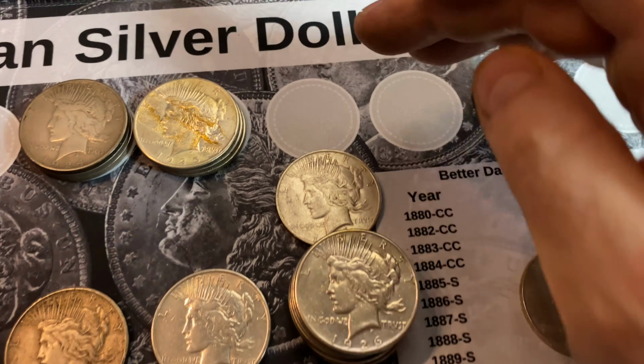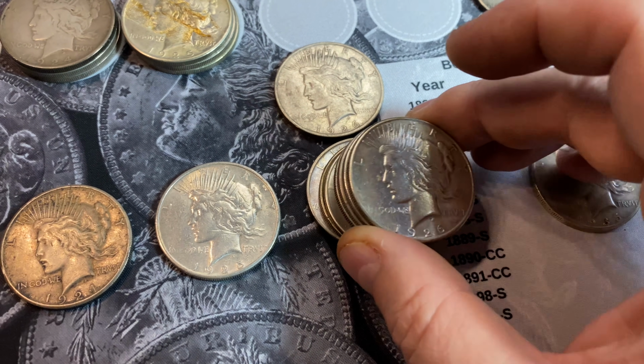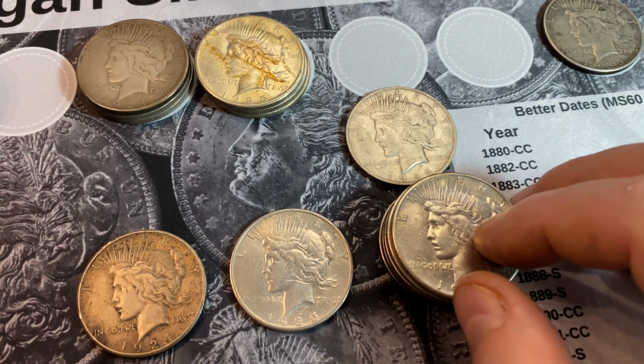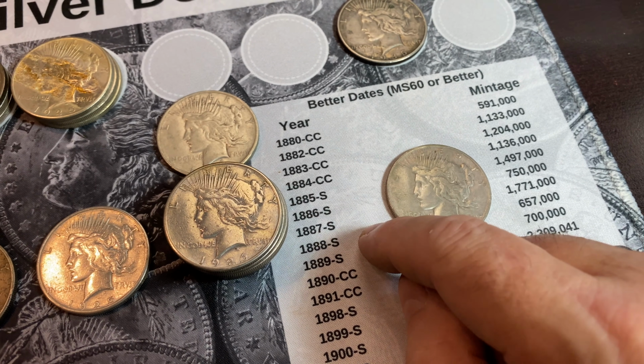For 1926, no Phillies. That's the common one. We did get a Denver and a handful of rough condition, clean 26S's, but I'll definitely take them. 26S is a slightly better date as well. Nothing from 27, nothing from 28, nothing from 34.